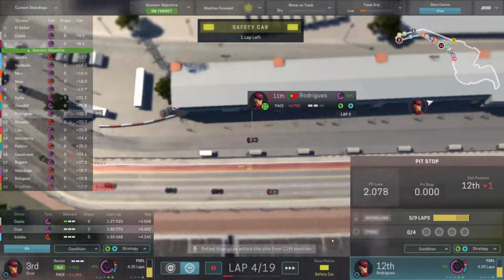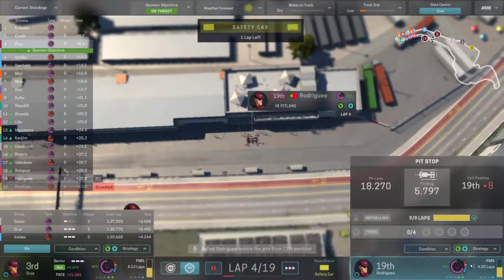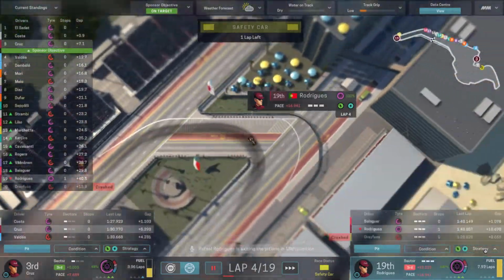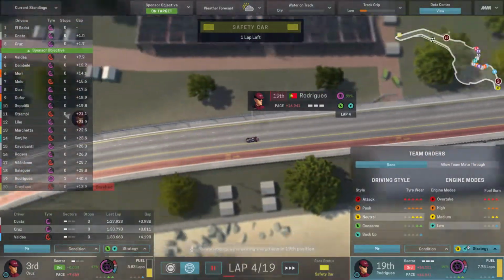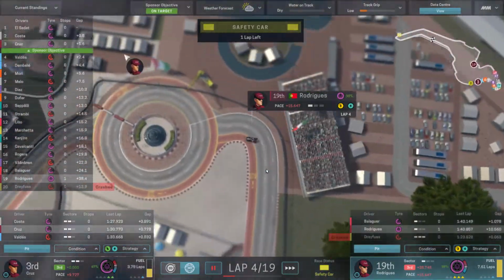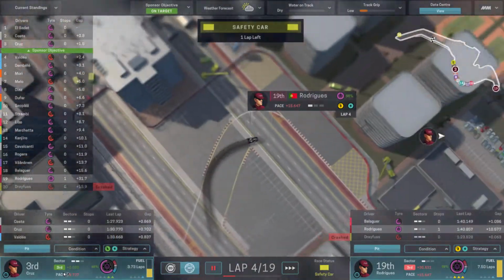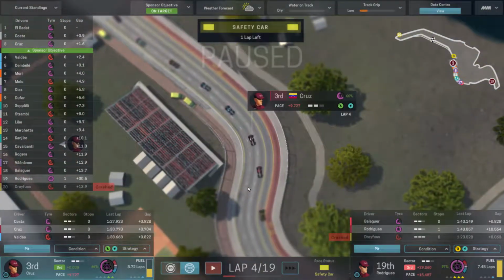Looks like everybody else is going to avoid the pit lane. We're going to finish up back of the pack here, and that is absolutely fine. Everybody else is bunched up. Rodriguez is going to have a chance here then to go. So what about now with Cruz? Oh, big decision.